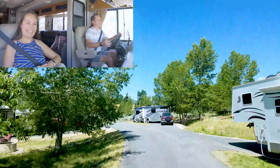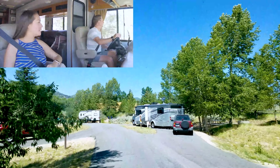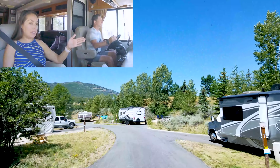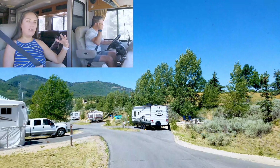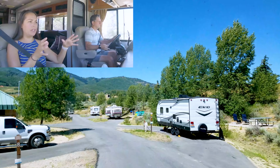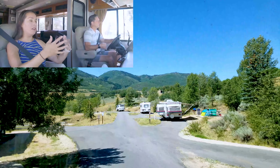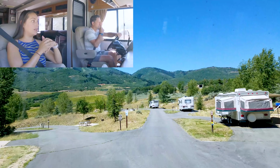They actually asked if we wanted to move, and I'm like, oh, we can make it work. And we did. Pretty much. But as you can see, there's half loops, there's back ends. It's partial hookups, but they have a dump station. And all the little patios, they're like cement slabs with an amazing fire pit. It's not like your normal fire pit. It's actually like a built fire pit that's very pretty. And also the picnic tables are very well maintained.